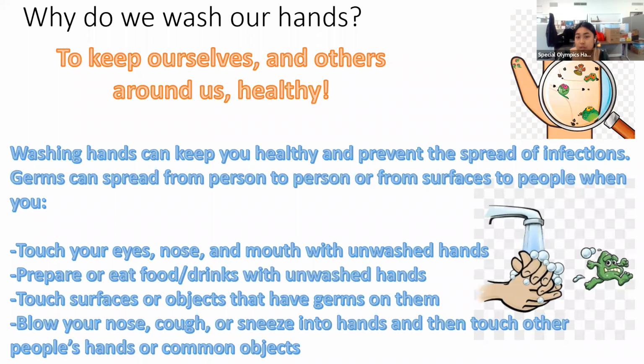before we prepare or eat food, before we're touching high touch surfaces. So when we go out and we open the door at the mall, that door is going to be a really high touch surface, right? Lots of different people are coming through, touching that door. So we want to be cognizant of that and wash our hands a lot when we're in those environments. When we sneeze, we've talked through a lot of this already, but we want to wash our hands to keep away that bad bacteria.